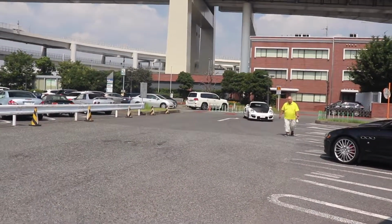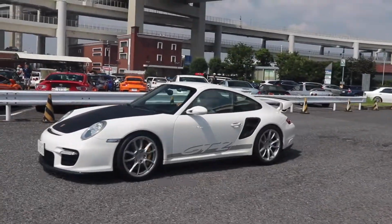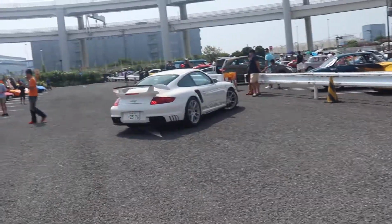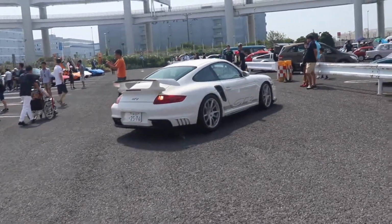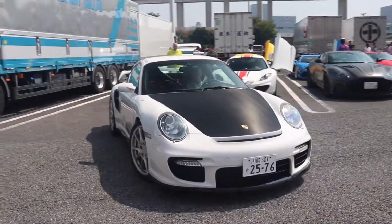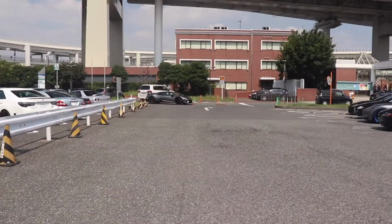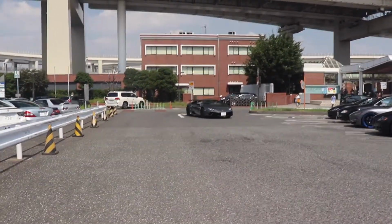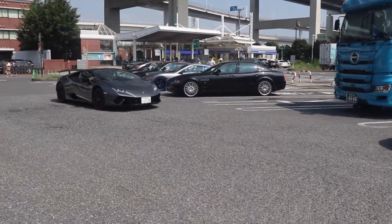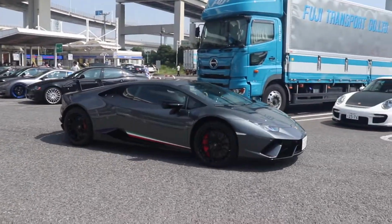Ooh! 997 GT2, and another one, we got two of them. Sick. Parking up with the squad. 997 GT2. Sick. Ooh, Pista as well. And I've got a Performante as well. Nice Performante. Wow, cool color. It's a good day to be a supercar spider. It really, really, really is.